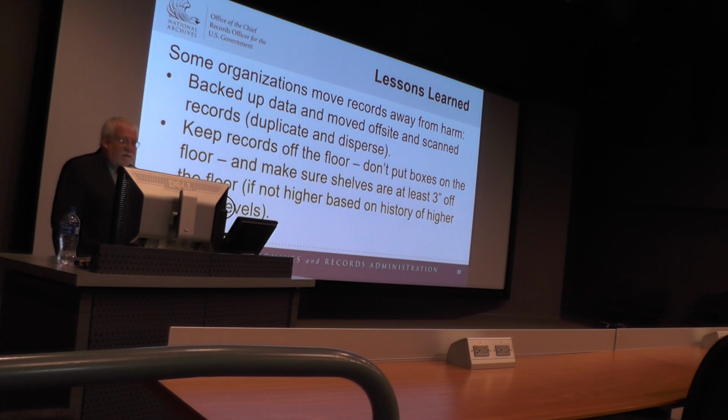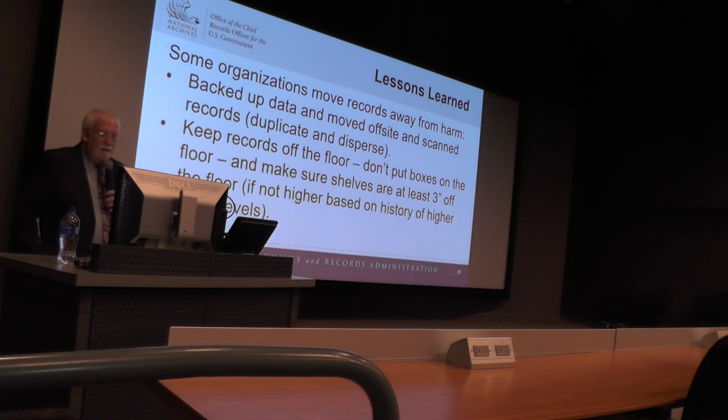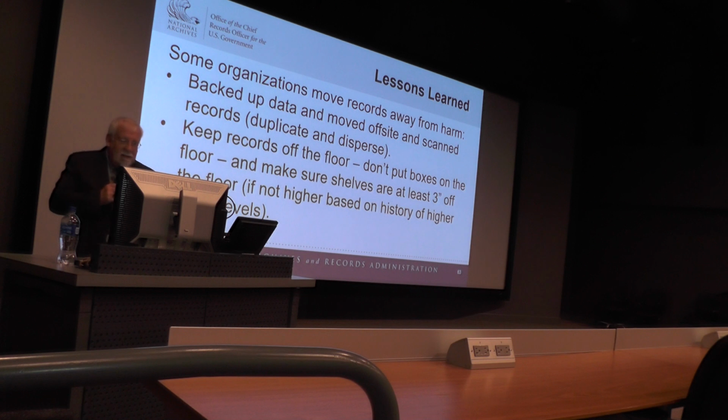Oh, and I see this one over and over and over again. Keep records off the floor. Don't put boxes on the floor. I was showing you those moldy records earlier. They were on the floor. That's the worst place to have them. And make sure that the shelves are at least 3 inches off the floor. When you see shelving units, you got that kick plate at the bottom. What size is that? That's 3 inches. So that's where that comes from.